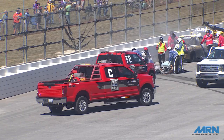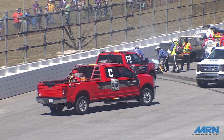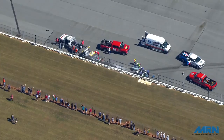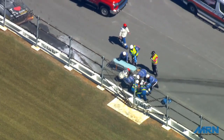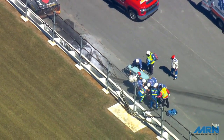Stage 1 is over. John Hunter Nemechek will score the green and white checkered flag. He does. John Hunter Nemechek wins the stage. Zane Smith will be second. Carson Hocevar third. Chandler Smith fourth. Colby Howard was fifth, and Tanner Gray sixth. Ben Rhodes seventh. Corey Heim eighth. Christian Eckes ninth, and Tyler Ankrum was 10th.